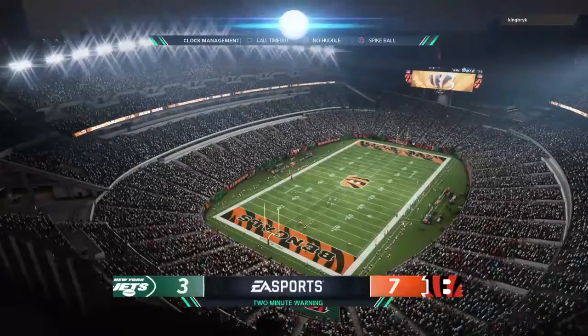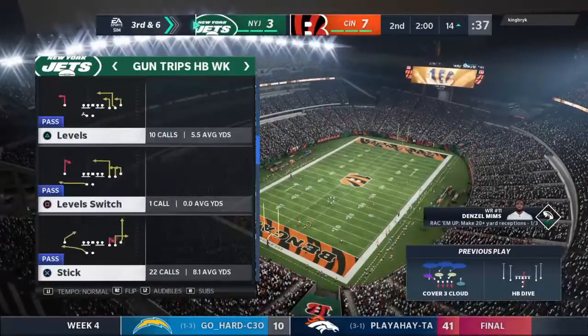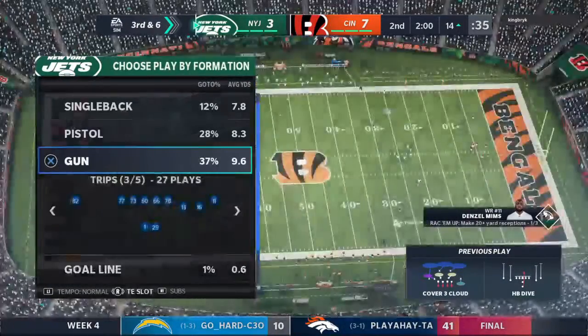2 minutes to play in this first half. 7-3, our score.